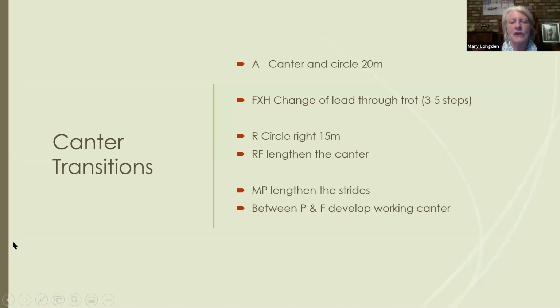Okay. And then you're at the end saying, is your horse now straight? Now, the canter transitions are from different places.